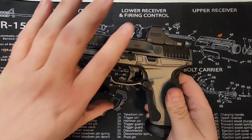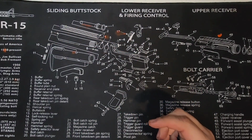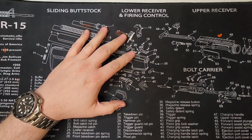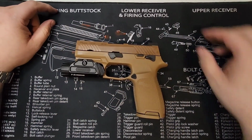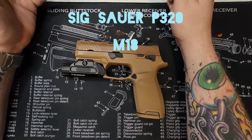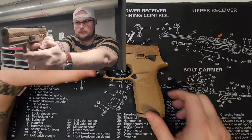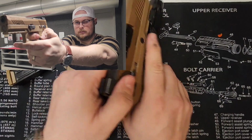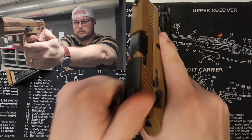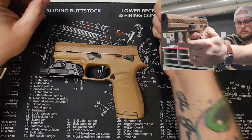Here's what I was thinking. I wanted to get something that represented the modern military. And that's why I got this. Yeah, congratulations. It's a Sig M18 based on the Sig P320. Before we do anything, let's go ahead and safety check the gun. Looks good. So, what is this?